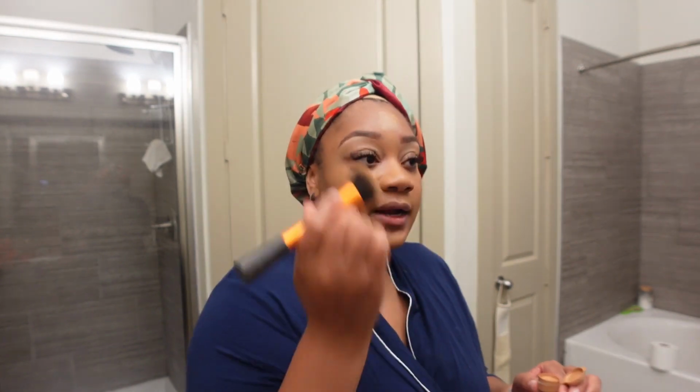Right now I am putting on Estee Lauder Double Wear. This is a matte foundation because I do get oily. So I'm just sweeping it on my face right now, y'all. Let's speed it up, baby.